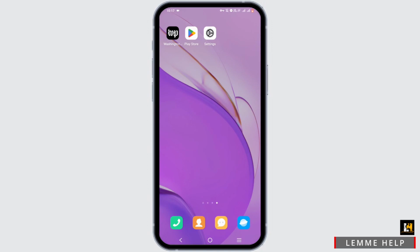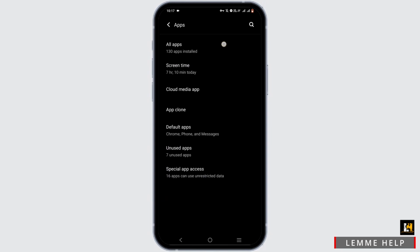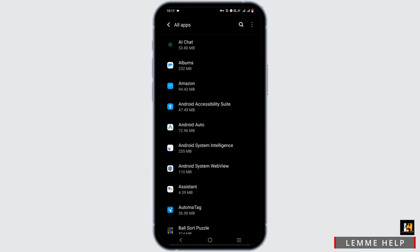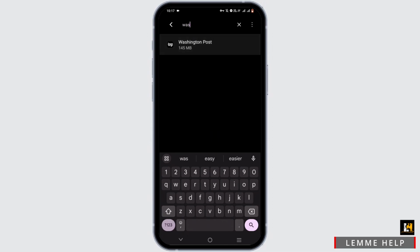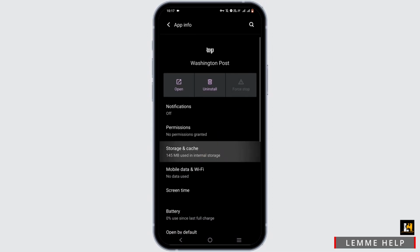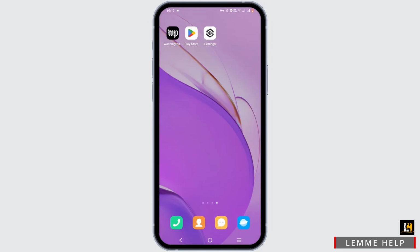If this feature is not available for your Android or if you are using an iOS device, go ahead and open up your mobile settings. From here, scroll down and select apps. Tap on all apps and search for Washington Post. Tap on it, force stop, go to storage and cache and clear up the cache. If you are on an iOS device, go ahead and offload your application.